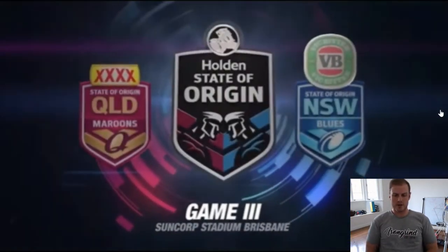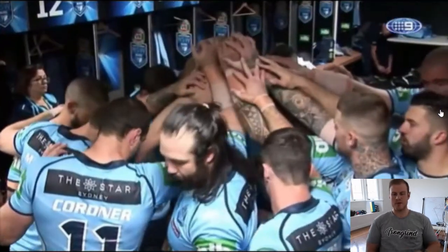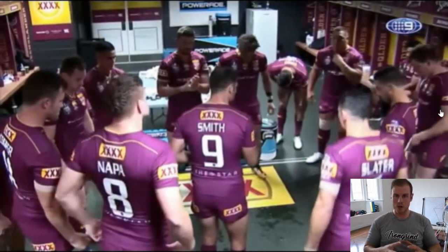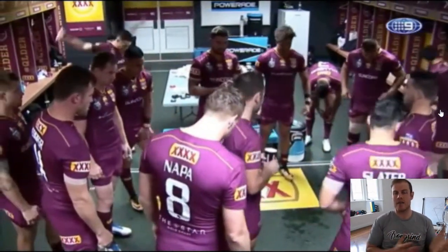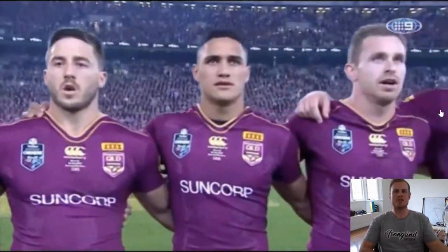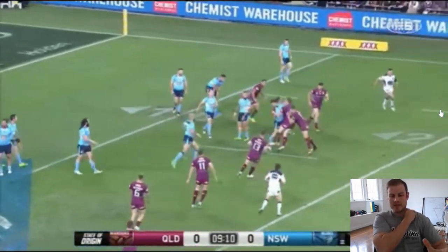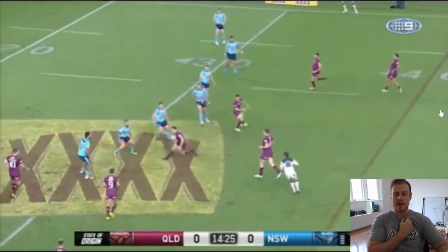Where I felt the game was won and lost was pretty much in that first half. Queensland did a really good job of holding the football for longer than New South Wales, and being a bit smarter with how they finished with the footy. New South Wales didn't really get an opportunity to attack too often in that first half. Queensland just smothered them out of the game in that first 40.